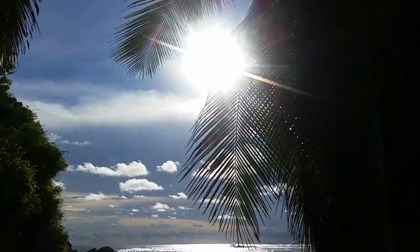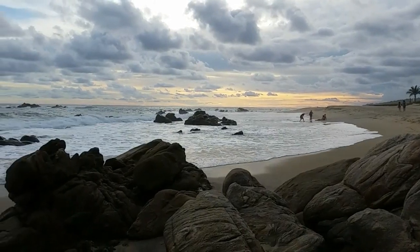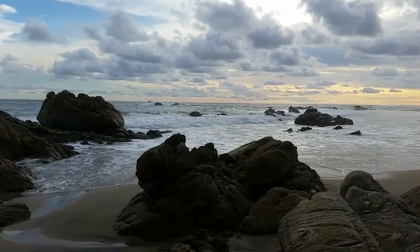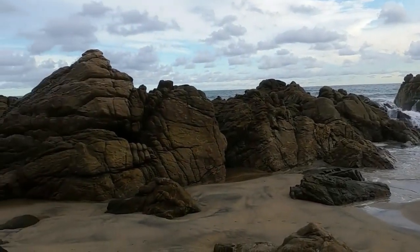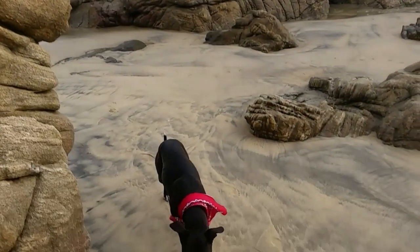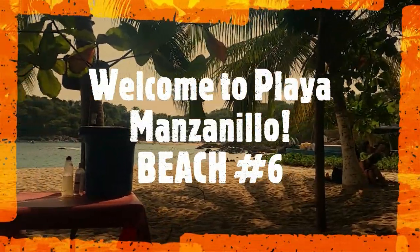This is Playa Coral and it's amazing. Definitely one of my favorites, but definitely dangerous. As you can see, these are the rocks that connect Bacocho to Playa Coral that you have to cross. It's not too dangerous, as you'll see. As actually you won't see. That's my doggy though. I found a dog while I was here. I'll tell you more about that later.